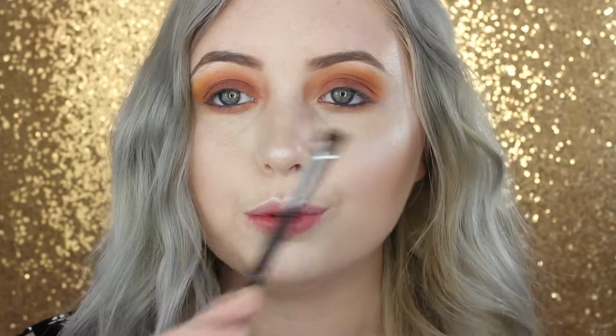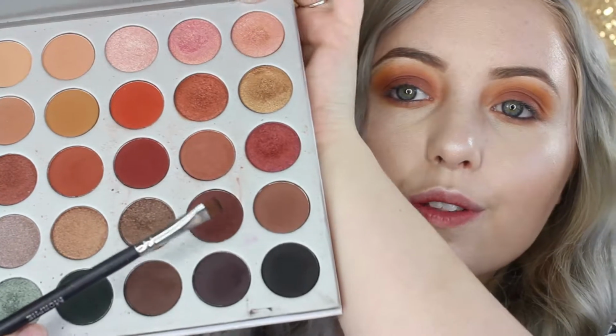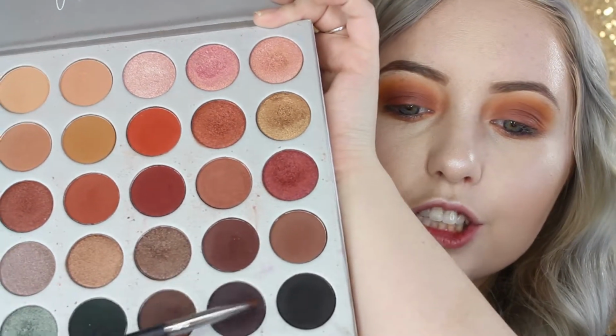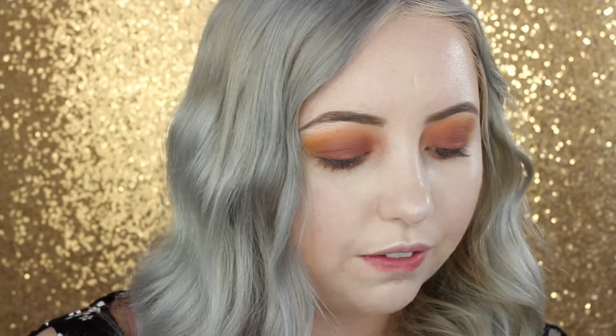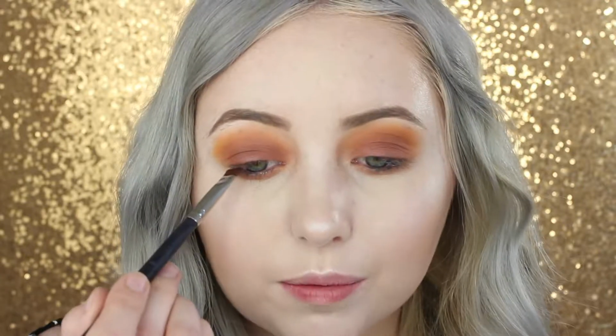Alright, so now I'm going to be going in with the Morphe M432 brush, and I'm going to be going into, it's kind of hard to show you, this shade, and maybe these three shades right here, just kind of mixing into them very lightly, just to give some shadow on it. And I have not been doing eyeliner at all lately. I really need to, but I'm just so lazy, and I'm always so scared to mess it up. So I'm just gonna rub this on my lash line to give an eyeliner effect. You guys see me do it a lot lately, so that's what I'm gonna do.